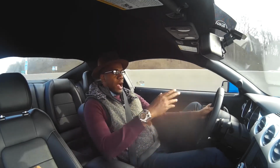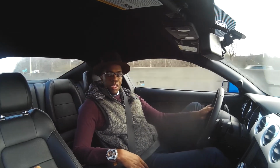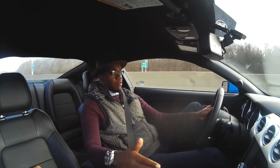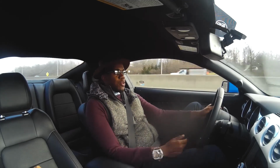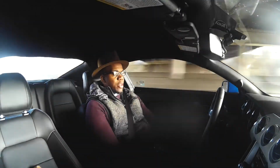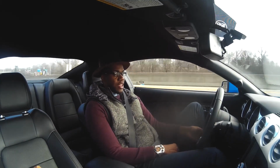If I'm coming up behind them, the car probably looks a little menacing in the rearview mirror, but they get over real fast, like, oh snap, let me get over. Or if I'm in traffic and I need to get over, people let you in. It's kind of funny how people do that if you have a newer car. That's something I've been noticing over the past couple days, just driving it.